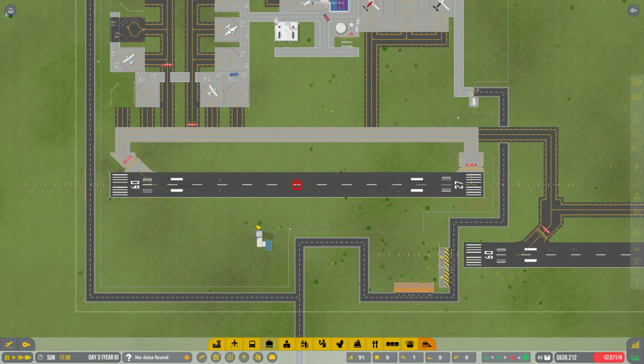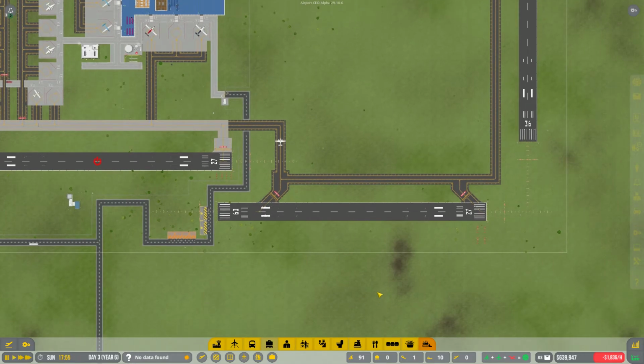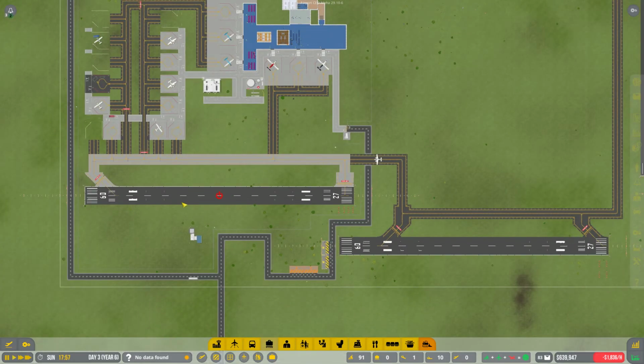That's all pretty good. So hopefully now we can see it 5 o'clock in the afternoon, and everyone should be using the new runway. Let's go to speed 1, and we'll just see that, yeah, you can actually just see all traffic will be coming in via that now. So that's pretty good.